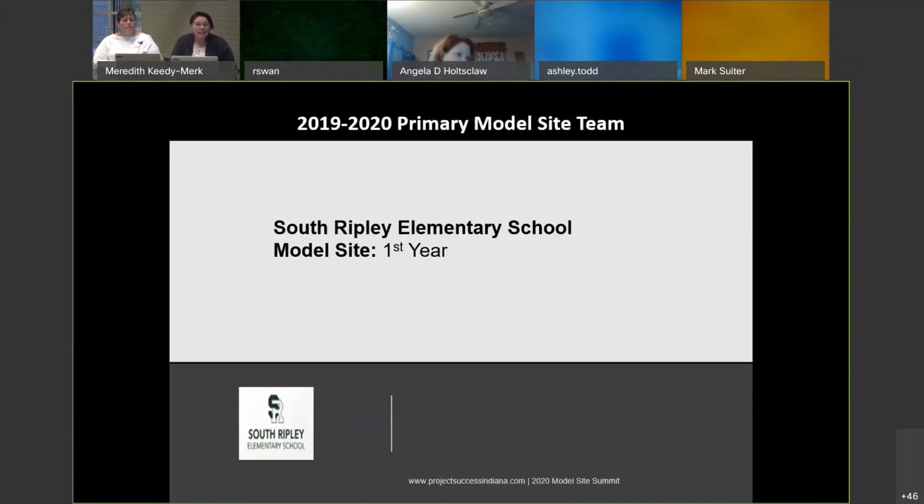And then our next model site is our South Ripley Elementary team. This is a real dynamic duo. I call it Team Lori, because we have our teacher, Lori, and our professional who is really equally the backbone in that classroom. This is their first year as a model site. They have tremendous support from their administrators. They have tremendous support amongst their team in the classroom, and they work collaboratively with general educators as well.